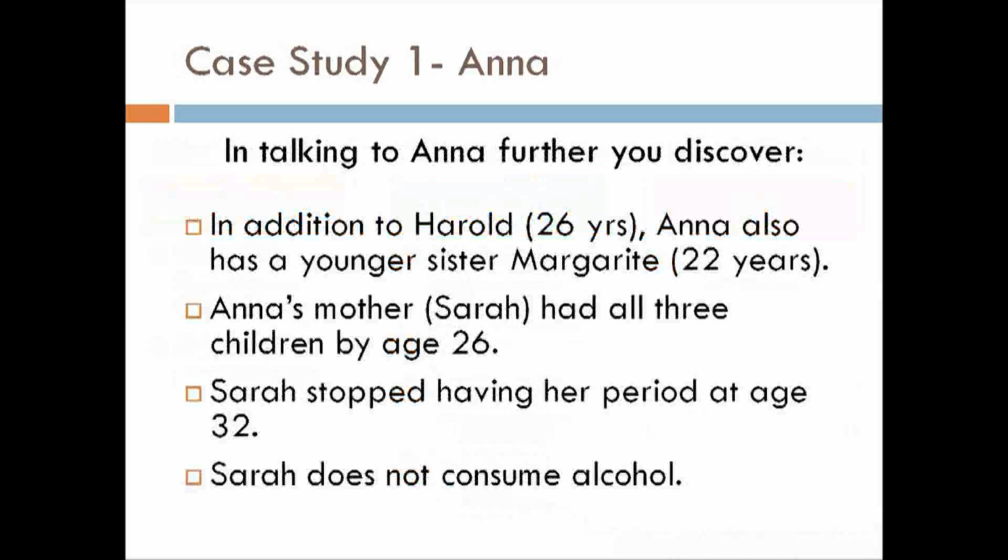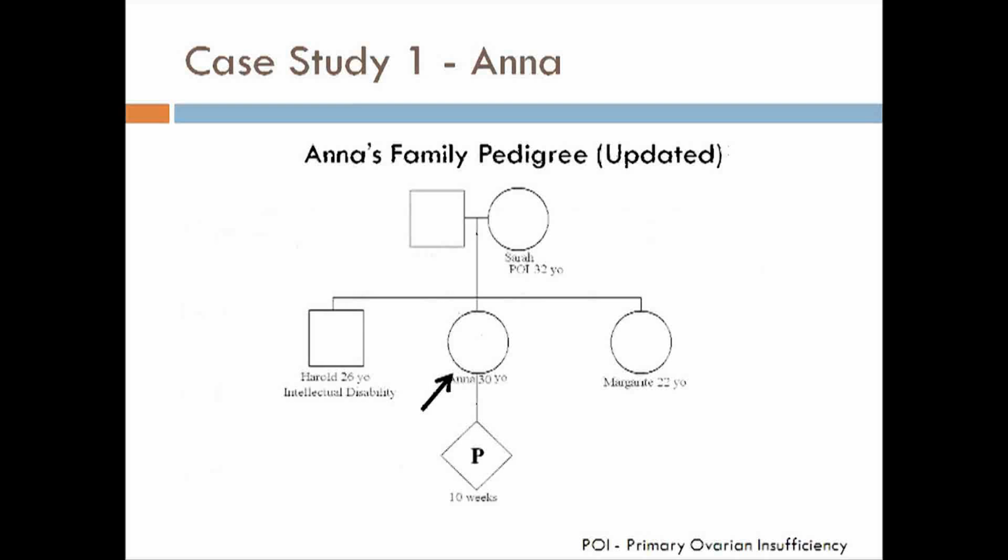So in talking to Anna further, you discovered that her brother Harold, who's 26, they have a third sibling, a sister named Marguerite, who's 22. Anna's mother, in fact, had all three children by the age of 26, so she was quite young at that time. But then she went ahead and stopped having her period at age 32, which is younger than age 40 and would be considered primary ovarian insufficiency. And in fact, the mom does not consume alcohol. So in terms of assessing all our risk factors here, or our red flags, it's starting to look more like Fragile X as opposed to Down syndrome or fetal alcohol syndrome. So we'll put all of this information back on the pedigree, and now we start to put all of these pieces together and think about red flags.